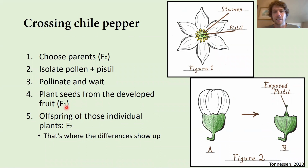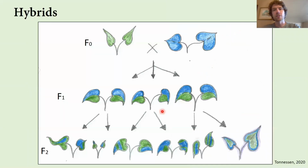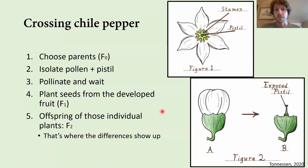And you'll save seed from that individual plant, and then start looking at things in the F2, because that's where the differences will show up, similar to this here. So you make your cross, you plant out your individuals from the fruit that develops from it, and then you'll save seed from them, and then you'll plant your F2s, maybe out in the field, and that's where you'll see all of your differences. So that's making a cross, that's essentially generating genetic diversity to start breeding.